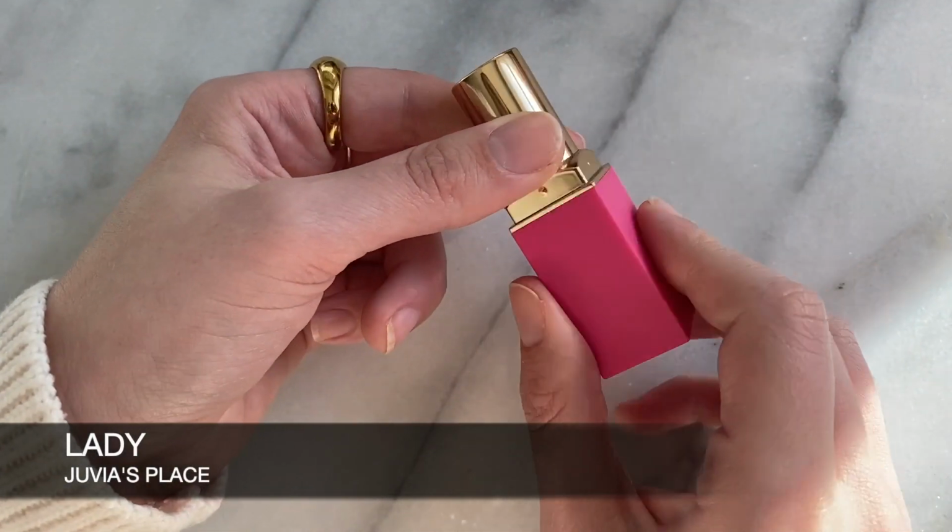I spoke about this pretty recently, and I did a full blog post, so I'll link the blog post down below. I'd never tried anything by this brand, but I saw this lipstick on Ulta, and I was like, ooh, I need to try that. It's part of the chocolate nudes range, and it's definitely the peachiest, or the most yellow. No, it's not peachy. Yeah, the most. It kind of looks like a deep terracotta nude.